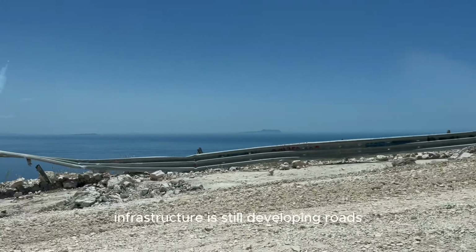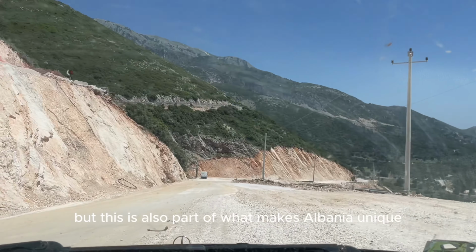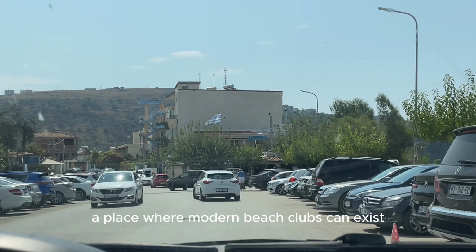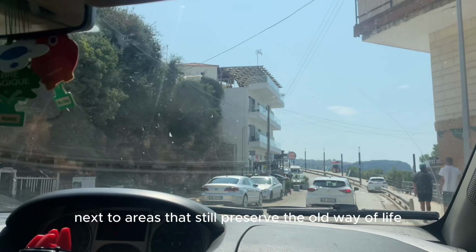Infrastructure is still developing, roads, public services, and urban planning don't always move at the same speed as tourism. But it is also part of what makes Albania unique. You are visiting a country that is changing in real time. A place where modern beach clubs can exist just a few minutes away from traditional villages, where new hotels are being built next to areas that still preserve the old way of life.